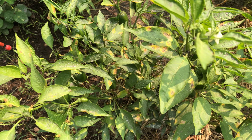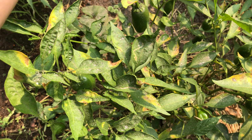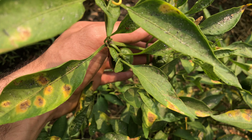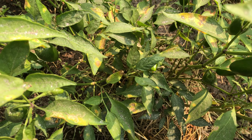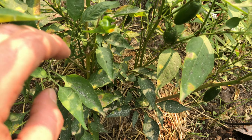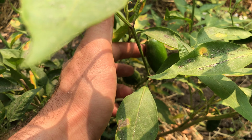I've been eating from this plant every single day, so I'm grateful of having it. Look at this. I like to wait till the peppers are red, but I've been eating some green ones. They're pretty spicy.